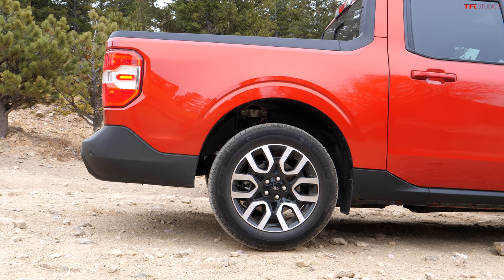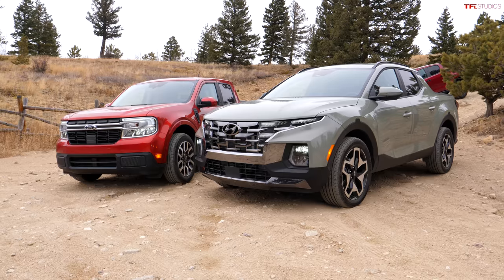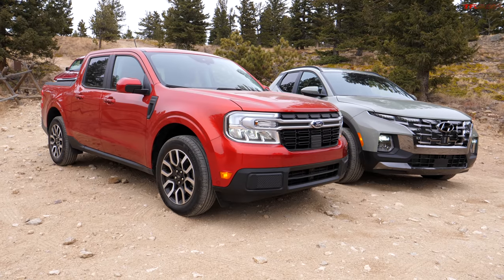Yeah, and there's another question. Why is this not the one that comes with the regular four-cylinder and the regular automatic transmission? That's a very different vehicle. Well, because these two trucks, these compacts, are also part of our competition, TFL Best Truck for 2022. And they're both equally equipped. All-wheel drive, all the features. That's why. Okay. And I feel better being on the higher part of the hill. I'm taller now.